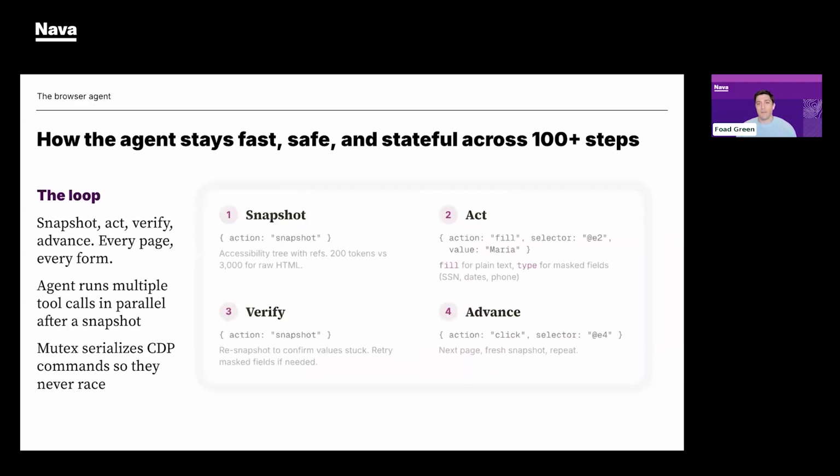All right, so let's talk about what makes our agents fast, safe, and stateful across these long-running tasks. On this diagram, we're showing the core loop the agent runs on every single page of a form. So there are 4 steps, and it repeats until the form is complete. Step 1 is the snapshot. The agent calls the snapshot tool, gets back that accessibility tree from Agent Browser with references. So it sees the first name is ref E2, and the next button is ref E4. That's the agent's view of the page in that snapshot.